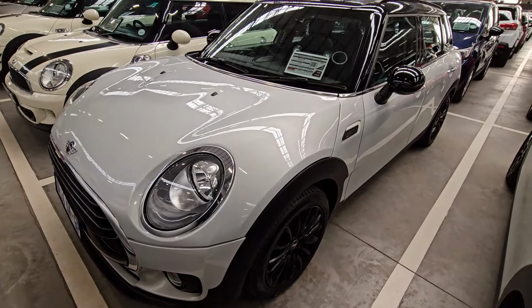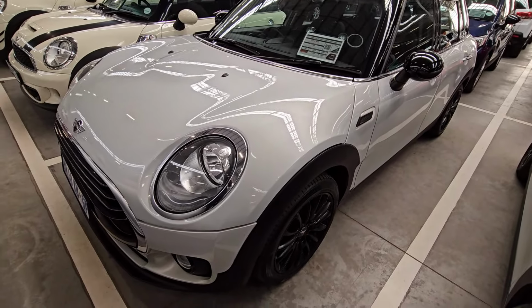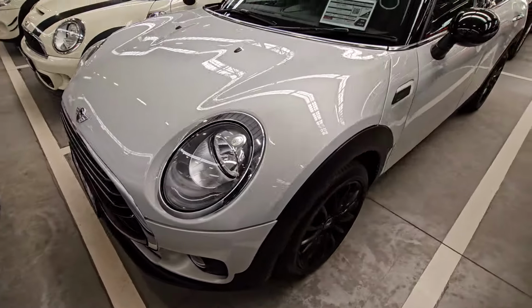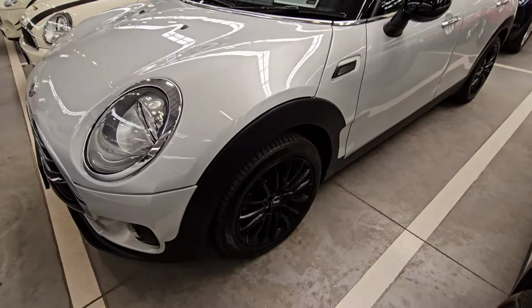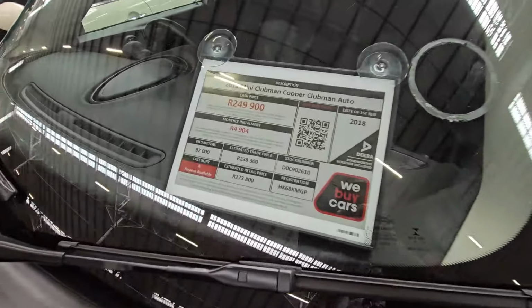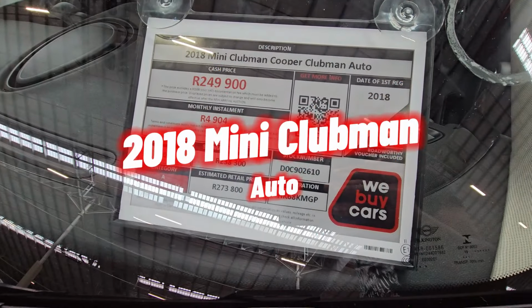And then moving on to the second one, as usual guys, we're gonna do our walk around, and also at the end I will show you my top pick for the day. You can see this one, it is okay, no scratches or any dents. This one is a 2018 Mini Clubman Cooper. It is a Category A.